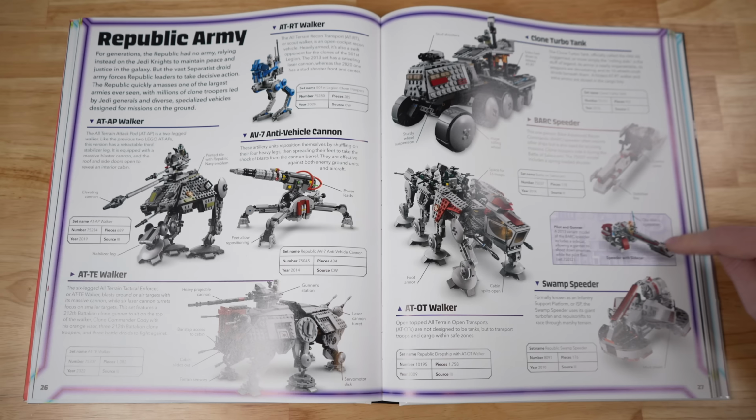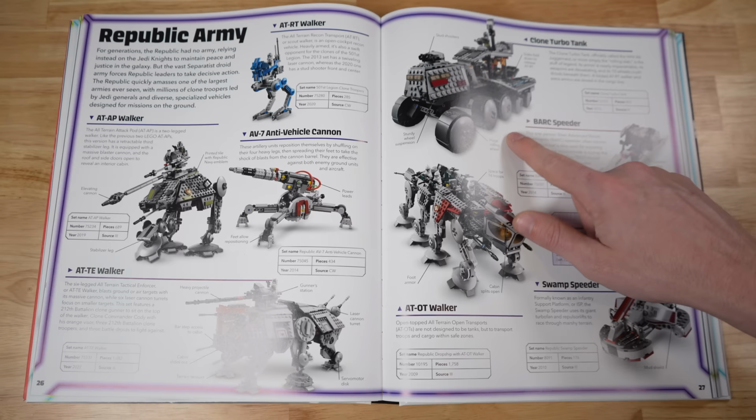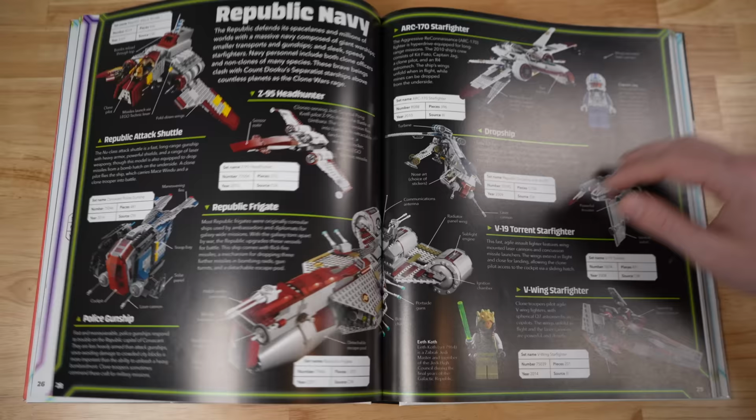Got the bark speeder or sidecar, the swamp speeder, the newest turbo tank, the newest ATTE. I think that's the best ATTE build. I do wish they had put a different turbo tank build there, not just because I think the other ones are cooler looking. But yeah, moving on, another very cool Republic page with the Republic dropship there.